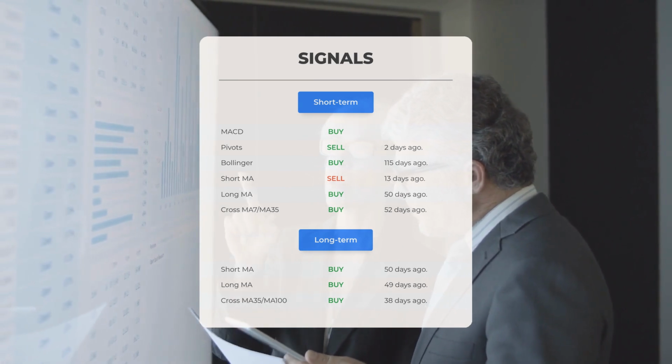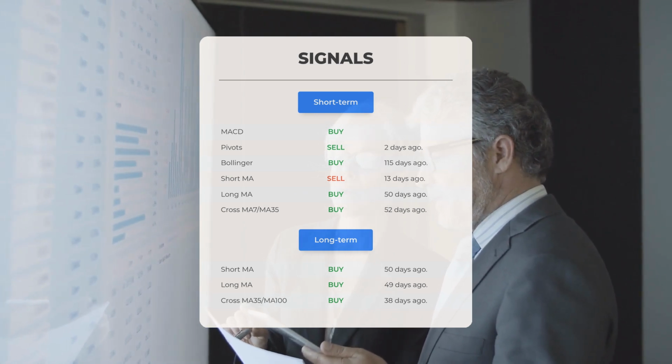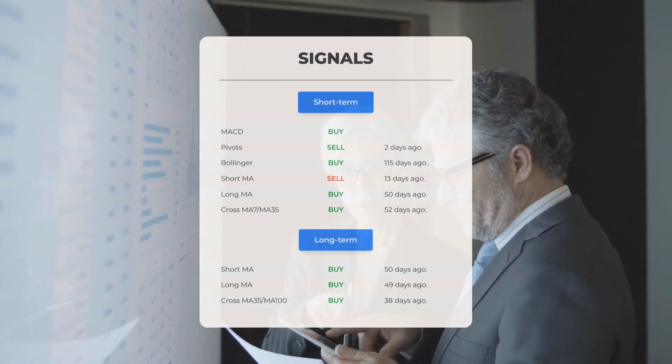When examining the 12-month chart, we observe the short moving average indicated a buy signal 50 days ago. The long-term moving average showed a buy signal 49 days ago. The relationship between the short and long moving averages provided a buy signal 38 days ago.